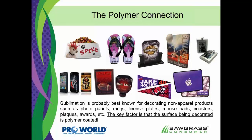Okay? There's literally about 1,000 different blanks out there that have been created for sublimation. And you can see just a small sample on the screen. All of these items have been sublimated. All of them had a polymer coating. And you can see that we have, this is a case of a wooden plaque. This is solid wood with a polymer coating on there. We have some metal products here. This is actually acrylic.